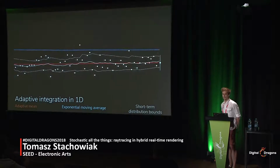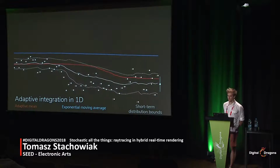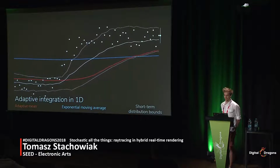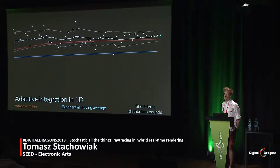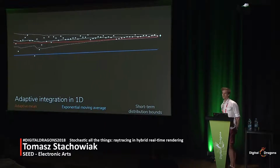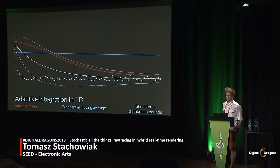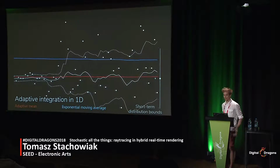And this is illustrated here with the adaptive integrator marked in red. The blue line is just a regular exponential blending, and it clearly has a hard time following what's going on. Meanwhile, the short-term statistics marked in gray inform our adaptive estimator of probable changes in the scene, making it adapt faster, yet converge with similar precision to the exponential averaging as well.